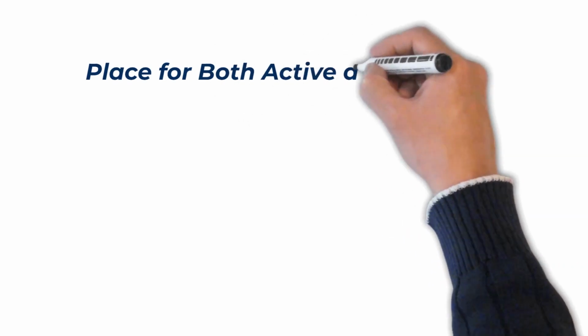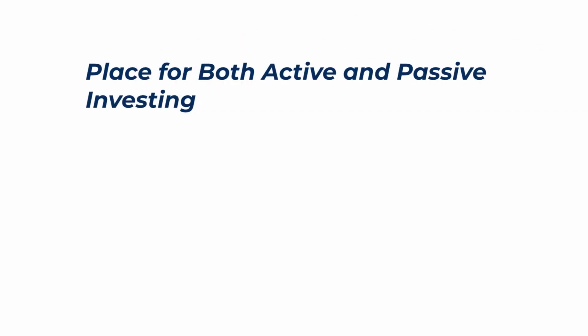There is a place for both active and passive investing. I recommend always first investing passively in your retirement and or your 401k account. You just take 10 to 15%, the maximum if possible, out of your check every month and let it passively earn the 7 to 10%, mimicking the S&P 500, and over time it will grow.